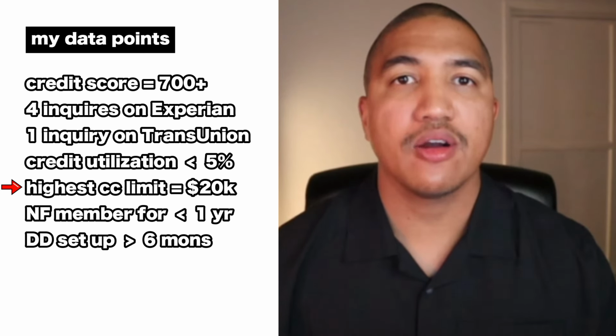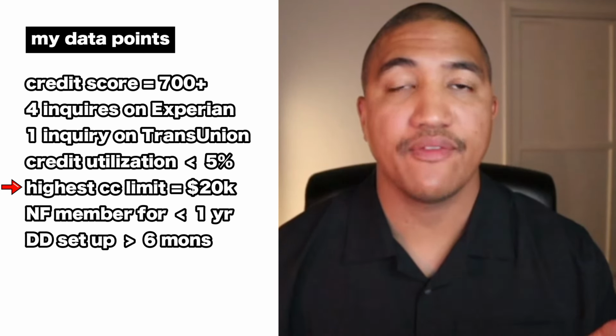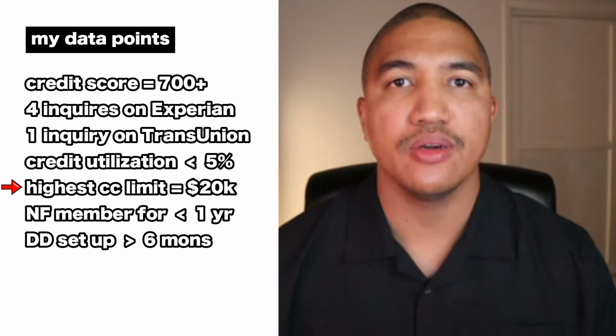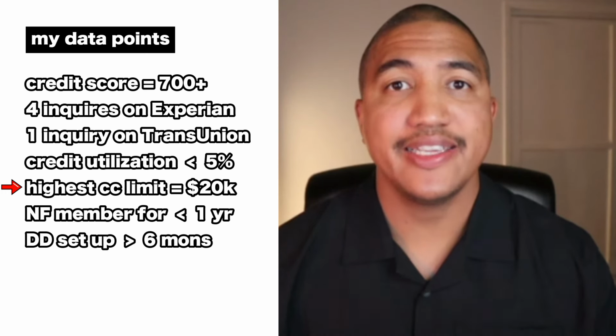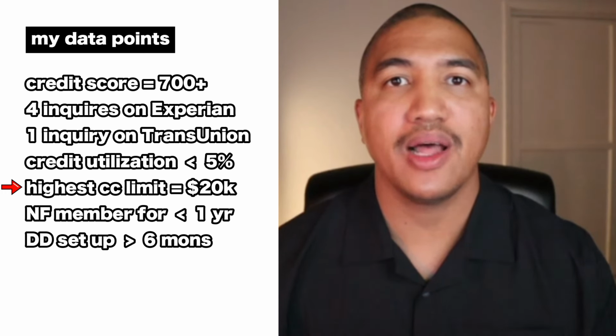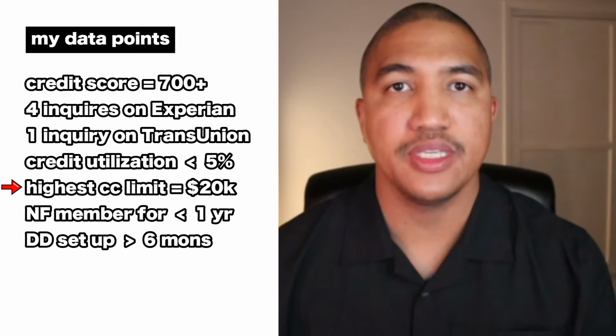The highest credit card limit that I had at the time of applying for this credit card was $20,000, and that was a Chase credit card. I like to mention this because Chase is a tier 1 bank, and banks like to look at comparable credit when applying for new credit cards with that specific institution.